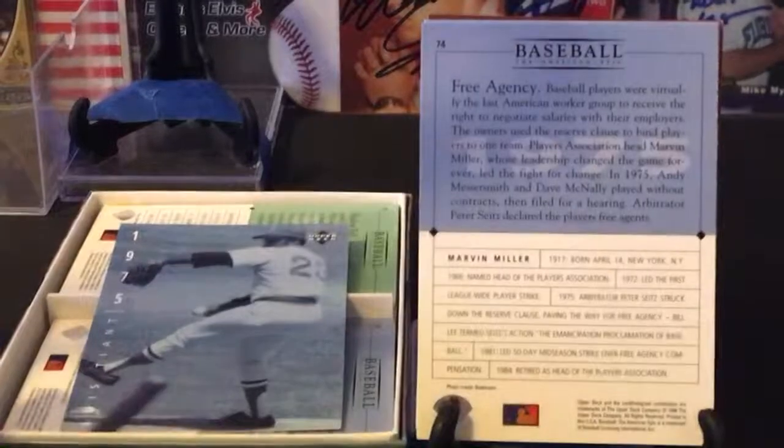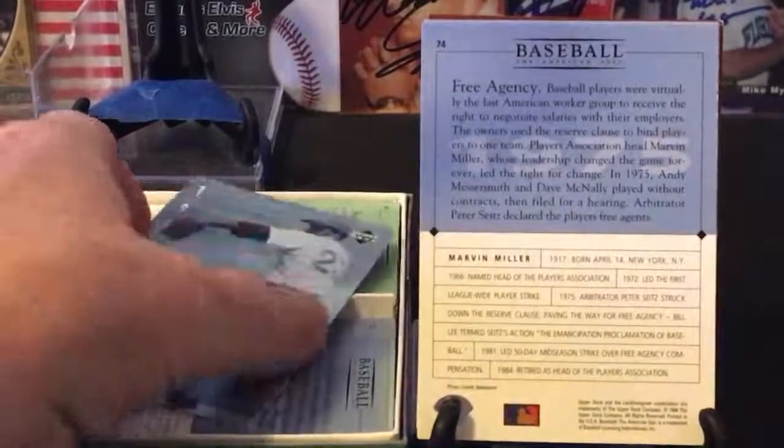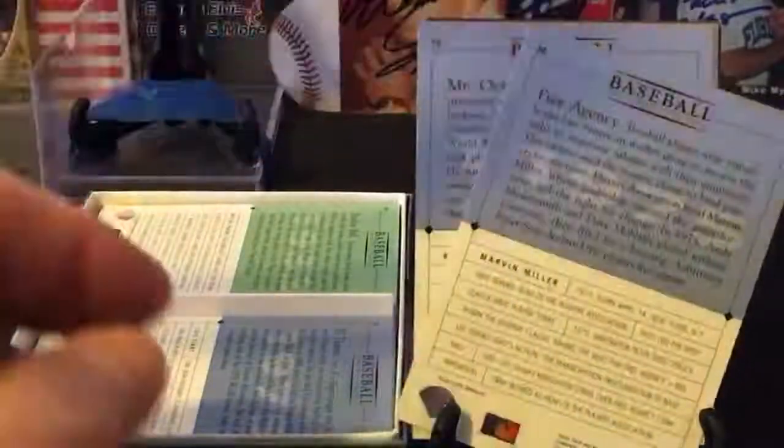All right, there we go. 1975, Luis Tiant is in the books, and Marvin Miller is now up to bat.